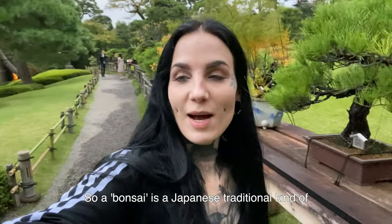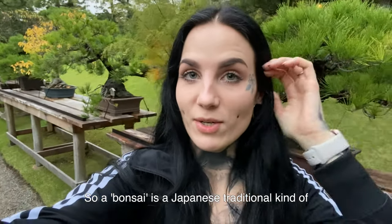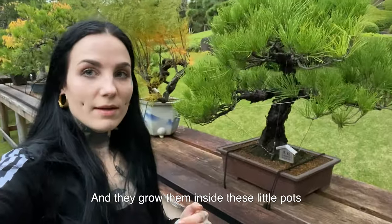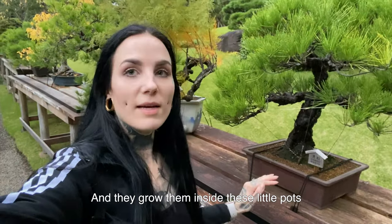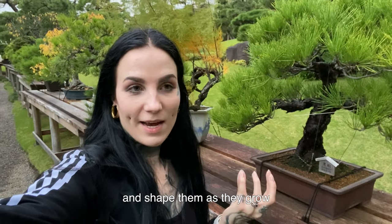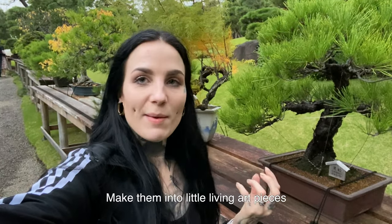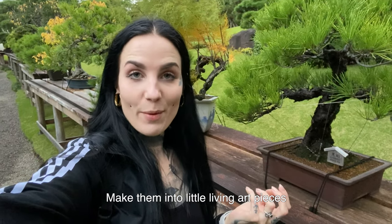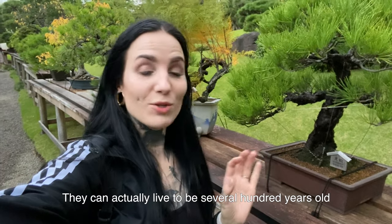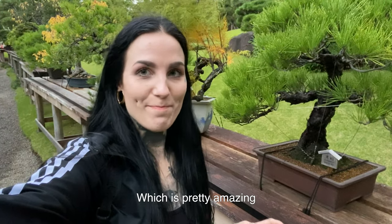So bonsai is a Japanese traditional kind of art tree, and they grow them inside these little pots and tend to them very carefully and shape them as they grow and make them into little living art pieces that can actually live to be several hundred years old, which is pretty amazing.